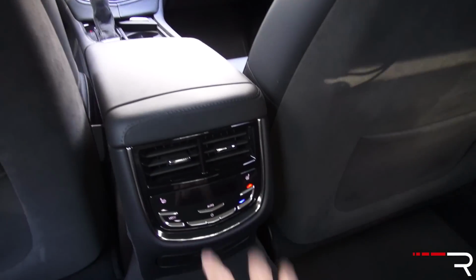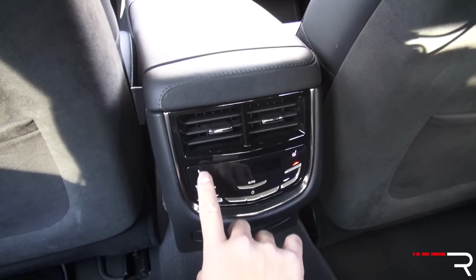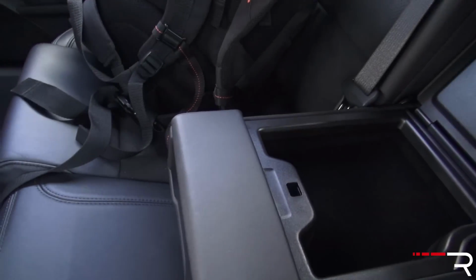Looking at the rear here, you do have 3-zone climate control. That's part of the luxury package. You also get heated rear seats, so that's also a nice feature to have. And overall, the legroom is pretty good. Good foot space underneath here. Very tall center tunnel. Of course, this vehicle is rear drive, but you can see here it does have a nice armrest with some more storage.